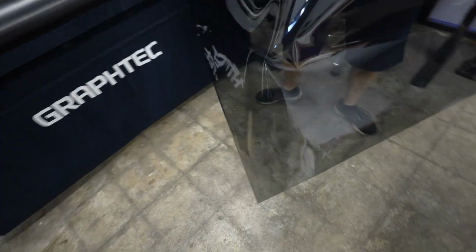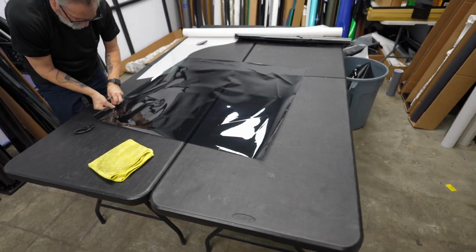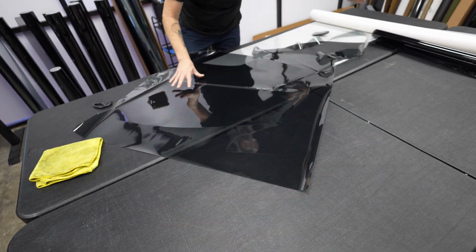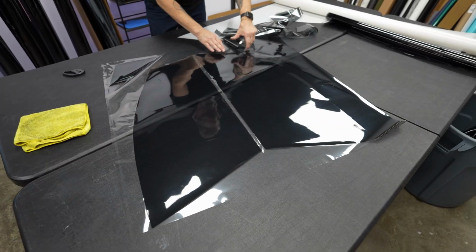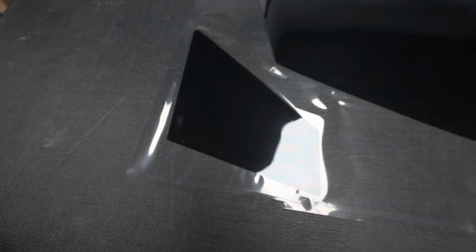Let me set up on this table. Nice. And what is this? It's like a ceramic tint? This is a ceramic tint. So that'll help with the sun, help with UV, everything. So this is the front door windows and our little quarter glass right here.